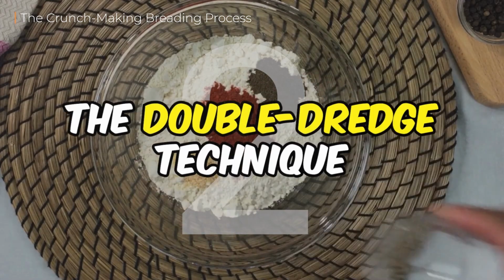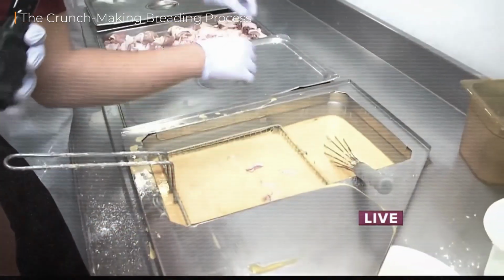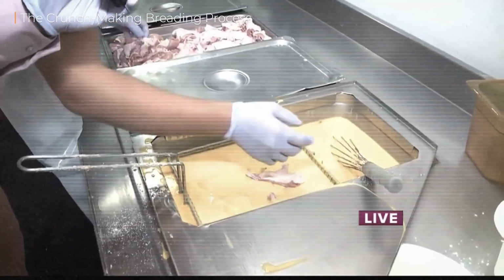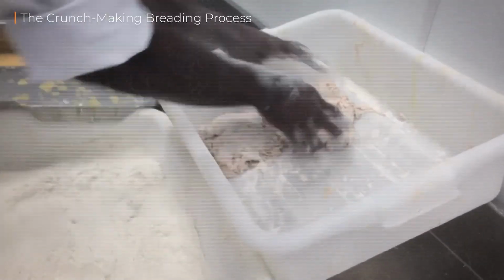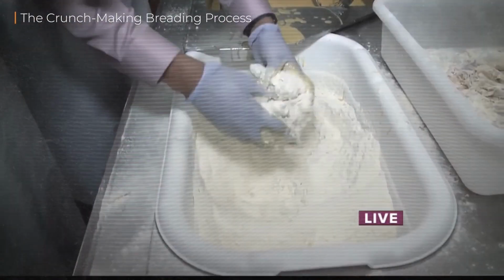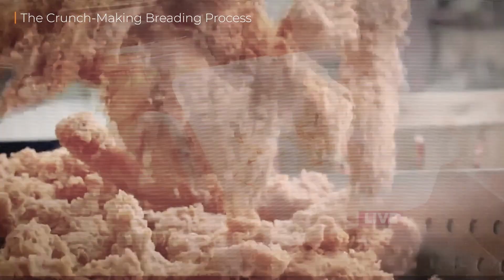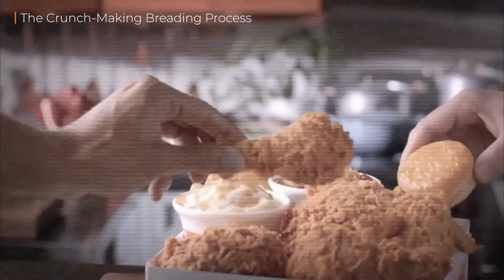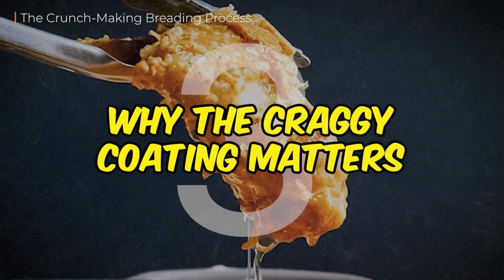2. The double dredge technique. Popeyes employs a double dredge method. First, the marinated chicken is dipped into the flour mix, then back into a bowl of seasoned liquid, and then once again into the flour mixture. This double layering creates tiny clumps of flour on the chicken, which will fry up into crunchy, craggy bits of deliciousness.